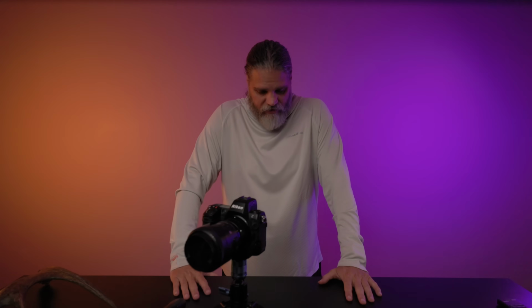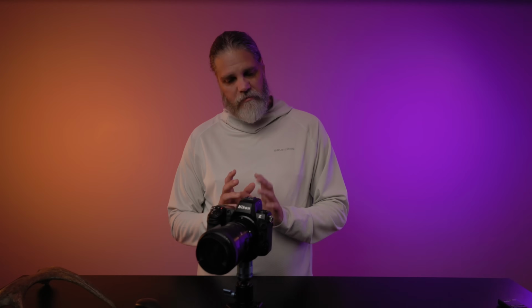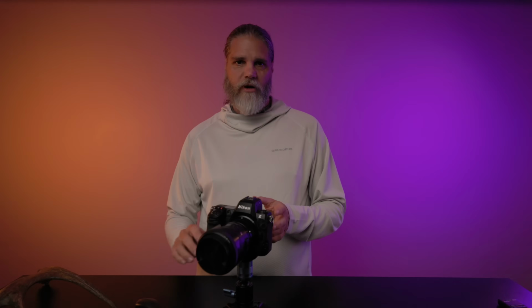All right, let's move over to the cons of the Nikon Z8. And yes, every camera is not perfect. All right, so the negatives of the feel. The body, even though it's one of the larger ones without a battery grip, is still a little bit small for using with your large prime lenses.